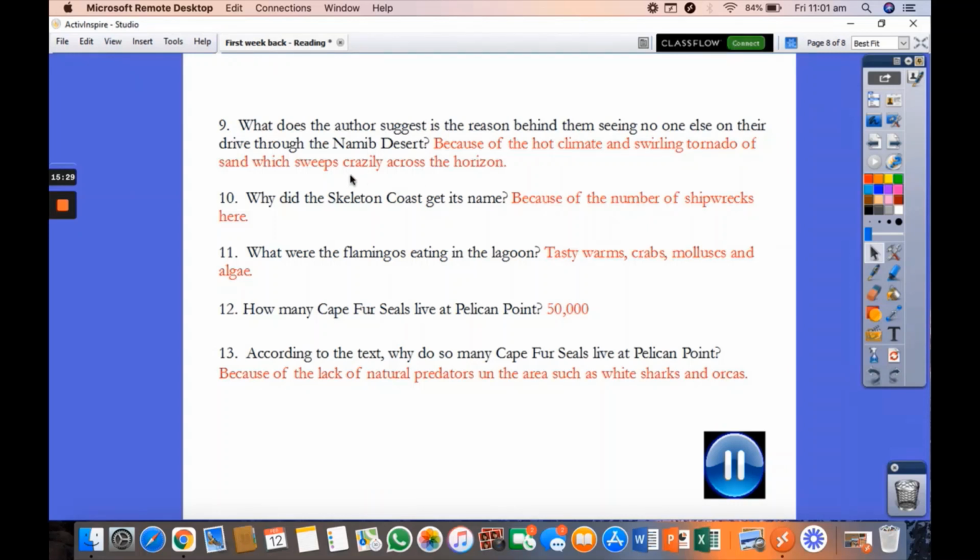So again, this language just sweeps crazily across the horizon, which means there's a lot of sand within the surroundings, so it's very difficult. And also, if you've actually written that because of the hot climate, like I mentioned here, that is another reason why. So the sun is scorching hot. The temperatures rise to about 50 degrees during the summer. So again, that would be a reason why the author has suggested no one actually comes to drive through the Namib Desert.